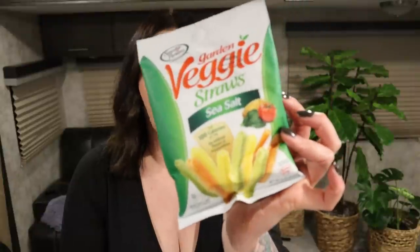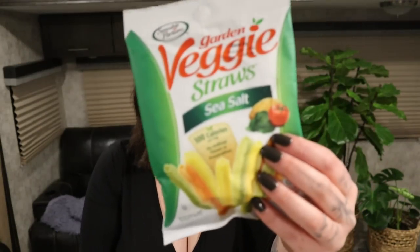And then I also have been obsessed with veggie straws. These are just the plain sea salt ones. I got the variety pack with the cheddar and zesty ranch. Cheddar's my favorite, and then the ranch one's my second, and then this one's my third. But me and Joey already ate the cheddar and the zesty ranch, so this is all we have left. But these are really good. They're 3 smart points for the whole pack and 100 calories. I like buying them in the snack size because it helps with portion control. I got these, by the way, at Target.